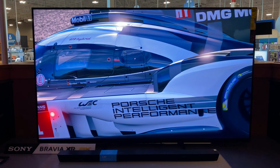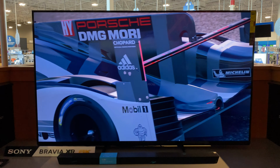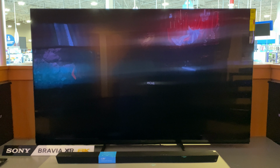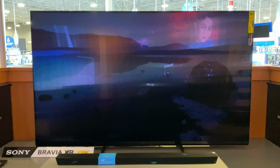But looking at it, at first glance, it definitely made me stop and take a look at what type of TV this was. And whoever buys this TV, like I said, they'll be happy with the display.